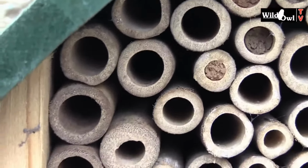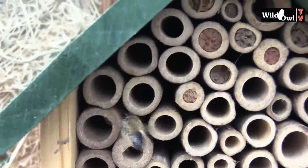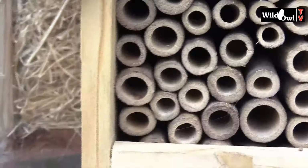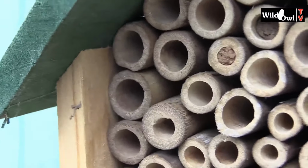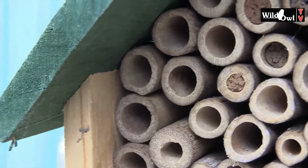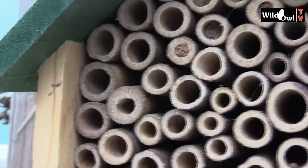Now, as I'm talking to you, we've got a red mason bee in the vicinity. Oh, there's your leaf cutter. Yeah, she's just checking out the holes. So she's just going in and out. I wonder what she's doing in there. Oh, it's all going on here. It's a nice, lovely, warm day today, so these insects are all very, very active.